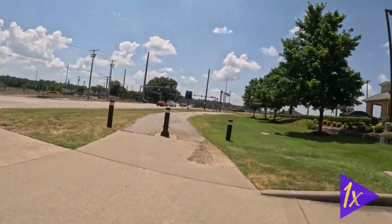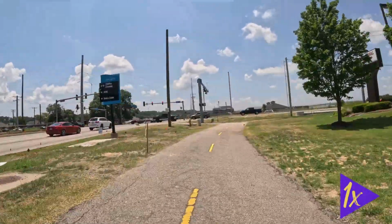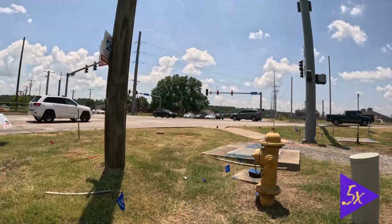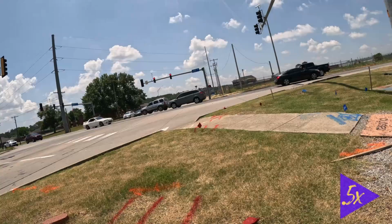Right off the bat, there's debris all over the bikeway, mostly in the right lane. There's a barricade that's been knocked over for several days. And then here we have the end of the bike lane. We have to drive on this desire path. There are these flags all over. There's debris on the ground.